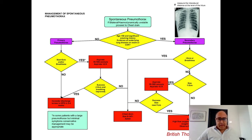So using that cannula and, for example, a three-way tap attached to it, you can aspirate up to 2.5 liters of air from the pleural space, then repeat your chest X-ray, looking to see if you've got improvement in the size of the pneumothorax and also symptomatic improvement. And if that's the case, then you may be able to discharge that patient.